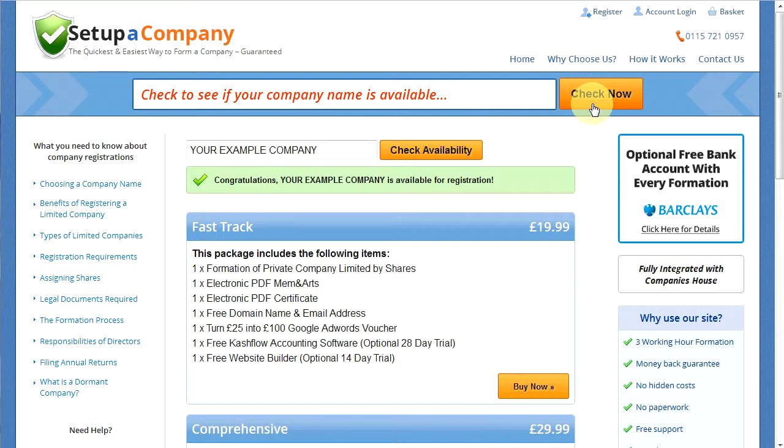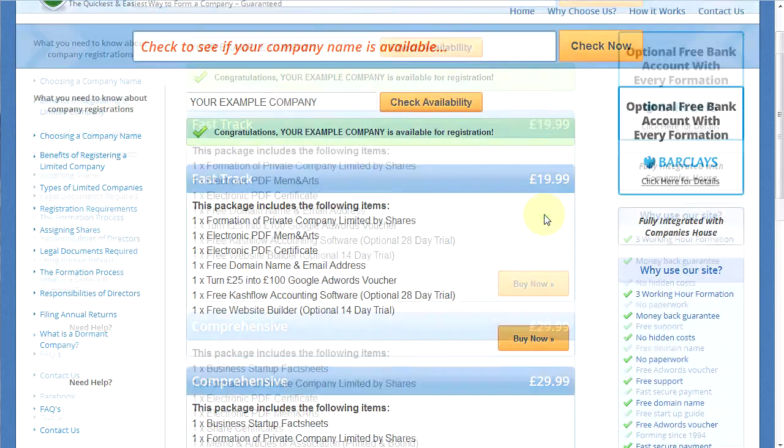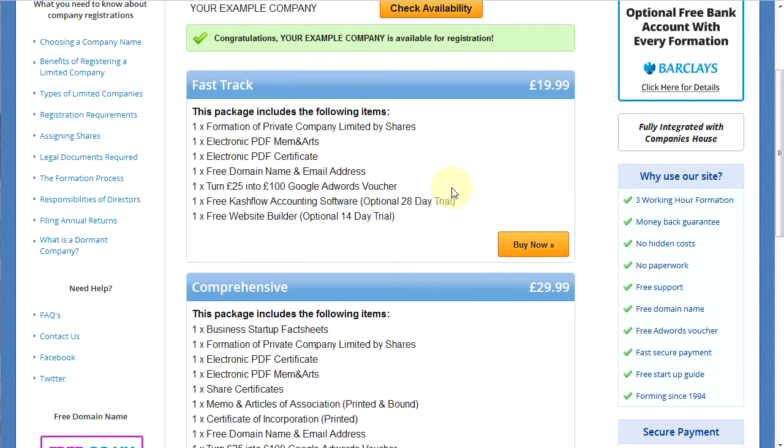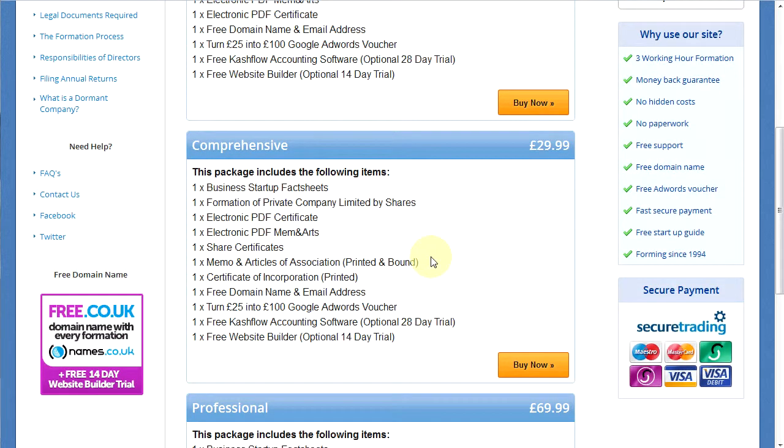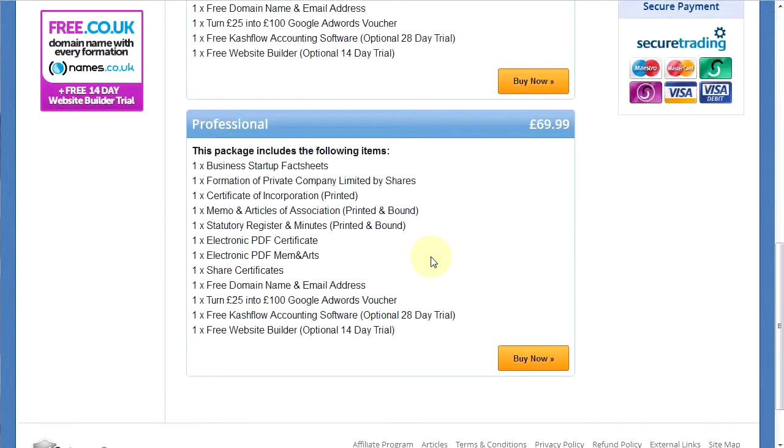Once you've found a company name that you're happy with and that is available, then you can choose which package you want to go for. So remember, the Fast Track is the electronic version. The Comprehensive means that you will get printed documents through the post to your house, and it also includes printed copies of the Memorandum and Articles of Association, as well as the share certificates and the formation certificates. Or you can choose the Professional package if you also want the statutory register.